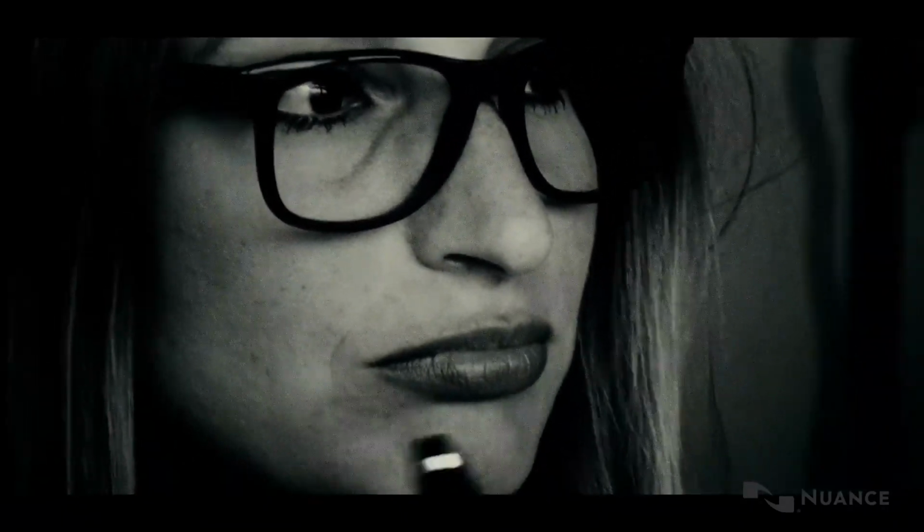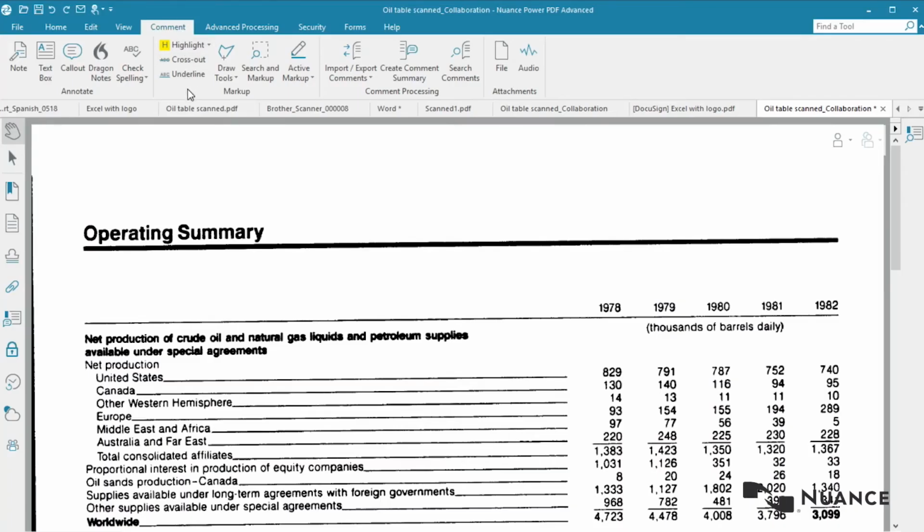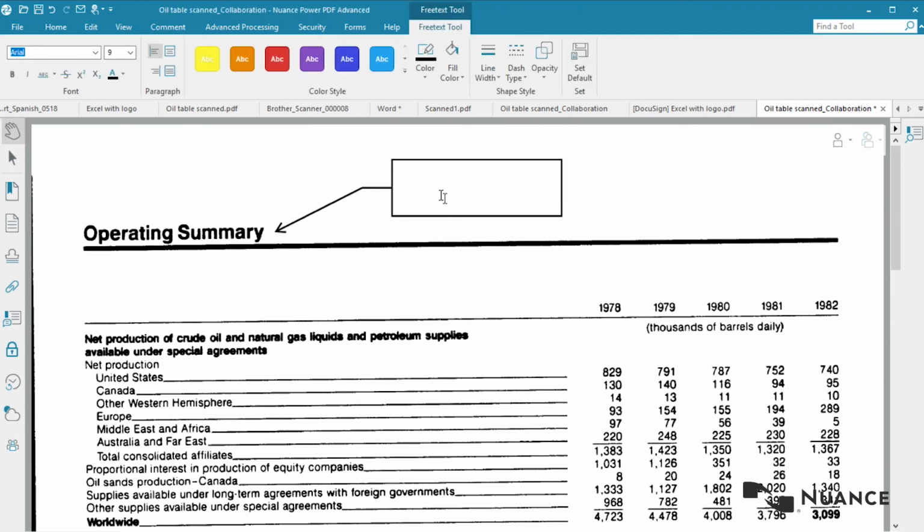Additionally, I can create a password for that colleague, so only he can log in into my session. I see my colleague is online, so I click on his name and I click Start. And that will allow him now to collaborate with me together on the same document. And as you can see, his mouse is moving. And as you can see now as well, he's adding comments on my document. And this is how you collaborate with Power PDF through the network internally.